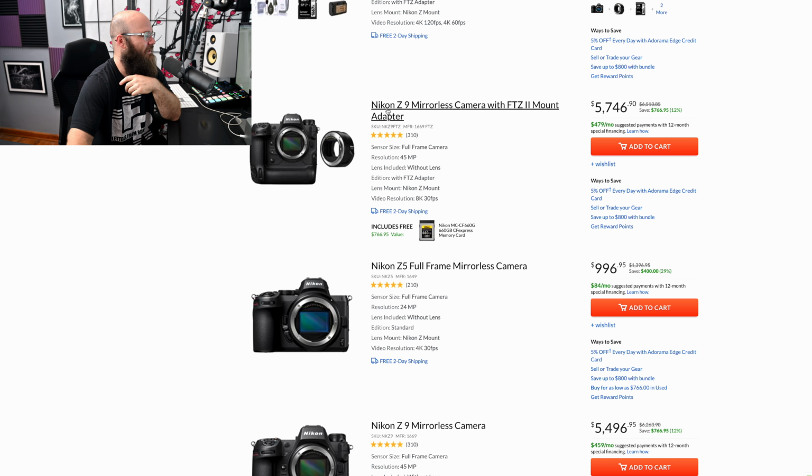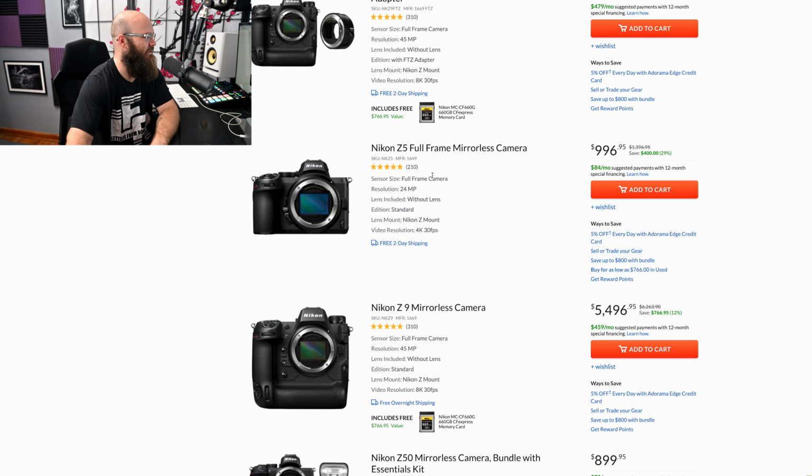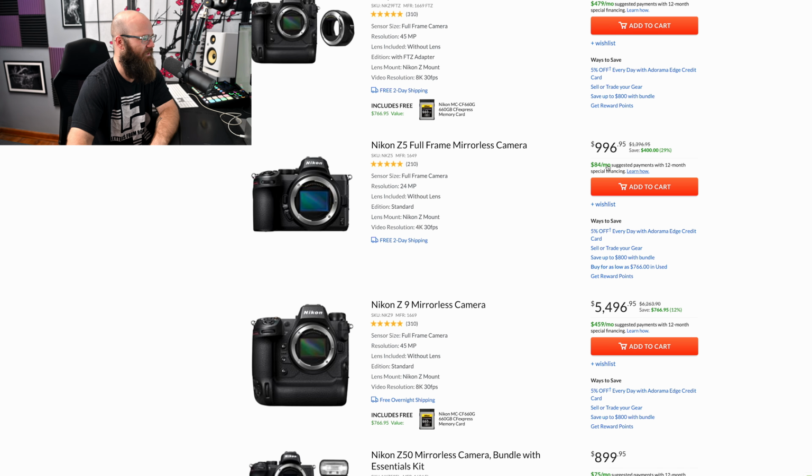$766 off. Nikon Z9 with an FTZ2, and it includes a free 660 gigabyte CFexpress memory card. This is the Nikon one. It says that that's a $766.95 value. Don't ever pay that much for a CFexpress card. They're expensive, but they're not $766 expensive. Here you go, $400 off a Nikon Z5 full frame with no lens.